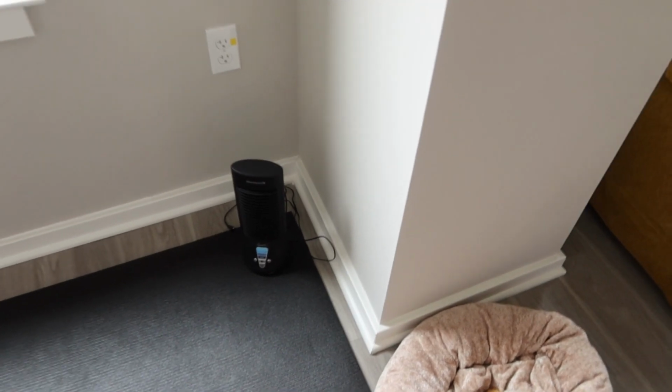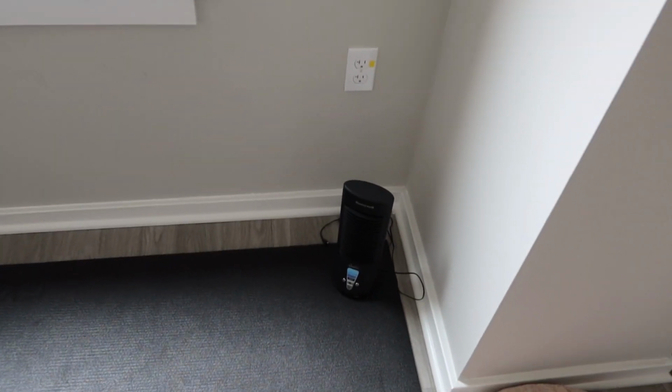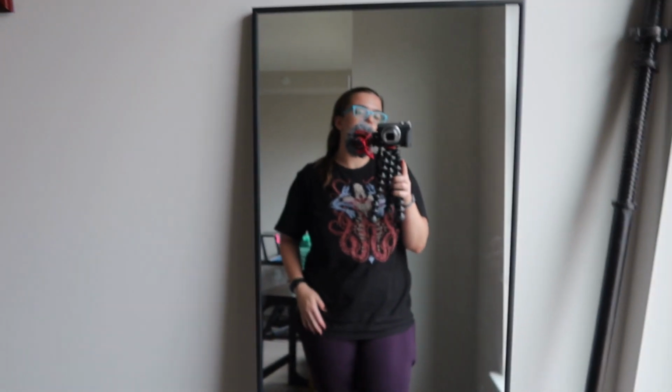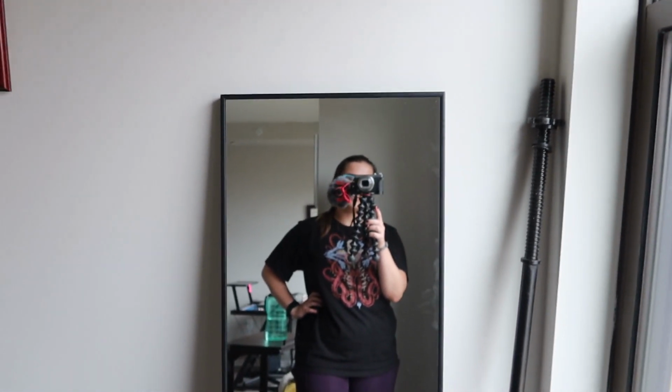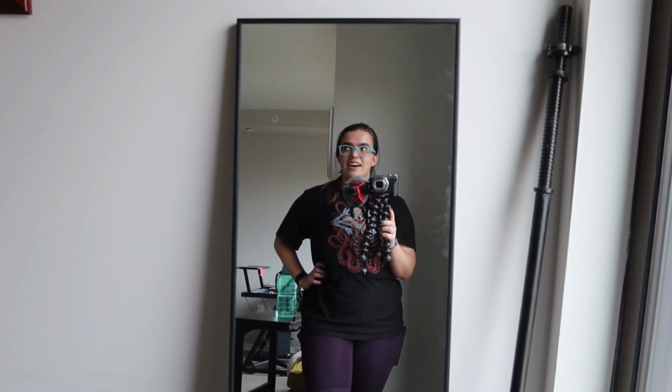A fan, which is sometimes necessary, although as it gets cooler, it's not going to be as necessary. My bar for doing bar-related exercises, and then my mirror. And this mirror is meant to kind of get hung on a wall, but I need a drill to do it, and I have a couple of friends who've offered to help me with it.